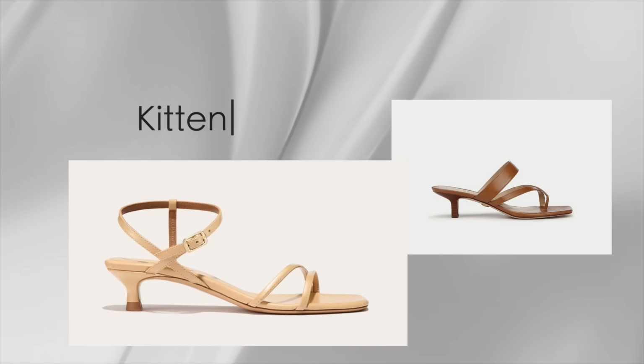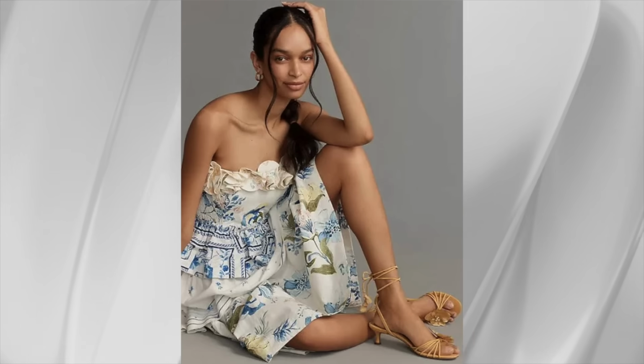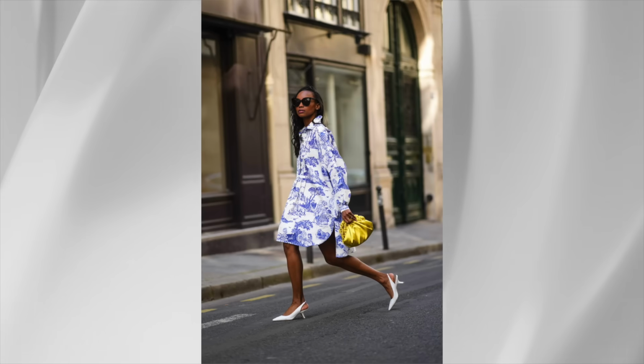As far as dressier shoes go, we're really still seeing a lot of kitten heels and the lower, more pointier heels and just low heels in general. And also slingbacks are a very big trend still for 2025 and of course spring and summer 2025 as well.